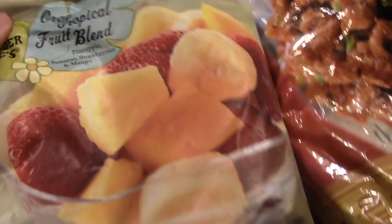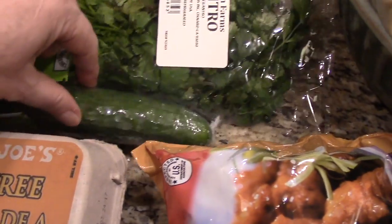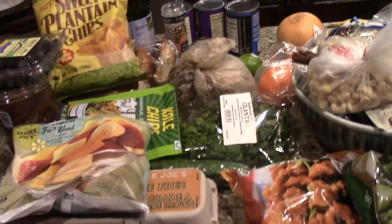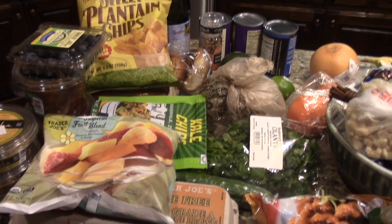And I got some organic tropical fruit blend for my smoothies and just for fruit snacks. Some smoked turkey breast for my husband. This orange chicken would be a dinner for us this week. Some organic broccoli. Got an organic seedless cucumber, some cilantro for a guacamole salad I'm gonna make. And then I think the last thing is this sourdough bread for my husband for his sandwiches for his birthdays. So that's what I picked up. My first grocery haul on my no processed sugar journey. So that's what we got.